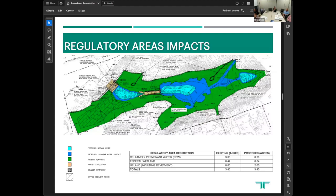A meandering channel will be installed in the low area that runs approximately east to west in the central portion of what is presently Upper Minkle Pond. And the 2 small ponds will be created in the central portion of the pond, the blue areas here, and on the right side of the image, a four bay will be installed.